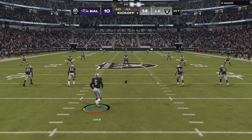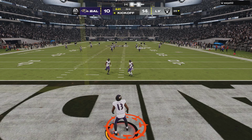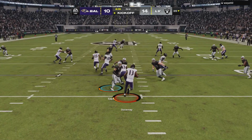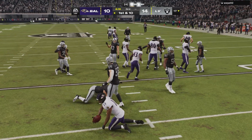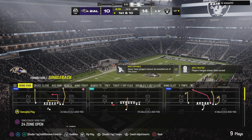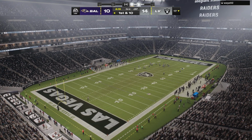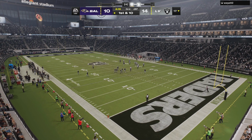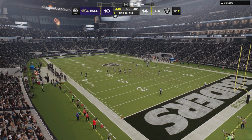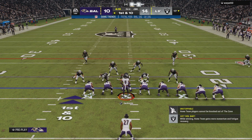Out is the kickoff unit as they run up and send this one away. Duvernay now going to bring it out. And he will be brought down here inside the 20. Good coverage as he's dropped at the 17. You can just kind of sense the momentum turning here.